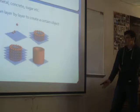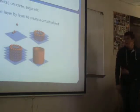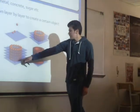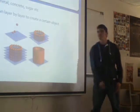But like I said, it's the additive process that starts out with basically a little piece of plastic on the bottom, and then there's a cartridge filled with one of those materials: plastic, metal, concrete, sugar. And yeah, it goes around in a circle like this, and each time it dries, another layer, another layer, another layer, until you get one of those.